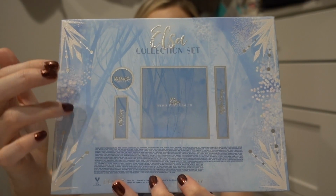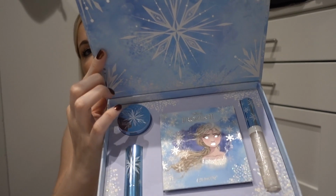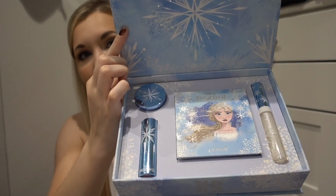So here's the back. It shows all the products that are inside of the box. It's got metallic and glitter on the front. This is such a cute gift. Honestly, not just for little kids. I would love to get this. So on the inside, oh, this is so pretty. On the inside, it has the snowflake, and it has all of the Elsa products.